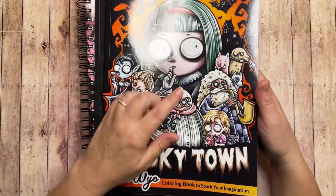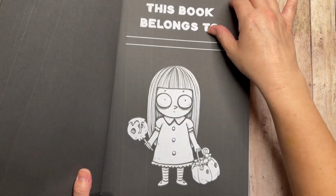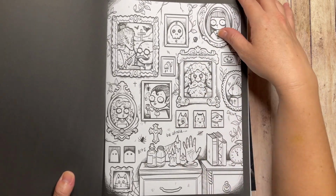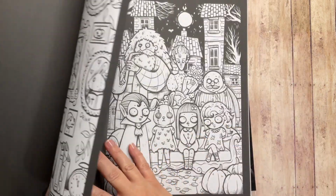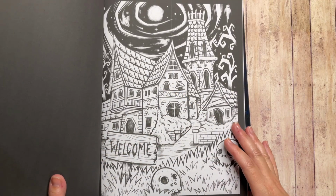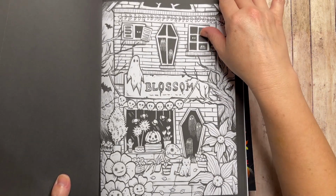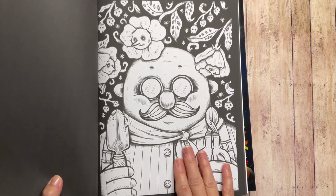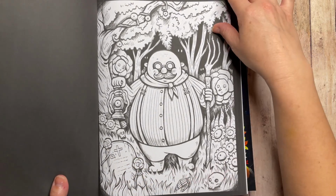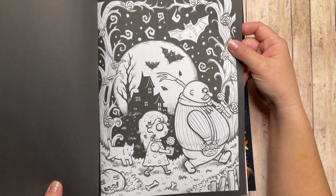I like the way this one is set up too, because on the first page you have an overview of all the characters that you're going to be seeing in the book, and same with this page, but then it goes through each character, so there's a set of pages dedicated to that character. So this one looks like a florist or maybe a gardener, and this is the gardener character. It takes you through some different images of him doing different things, and then it will have some other characters that you find in the town also.